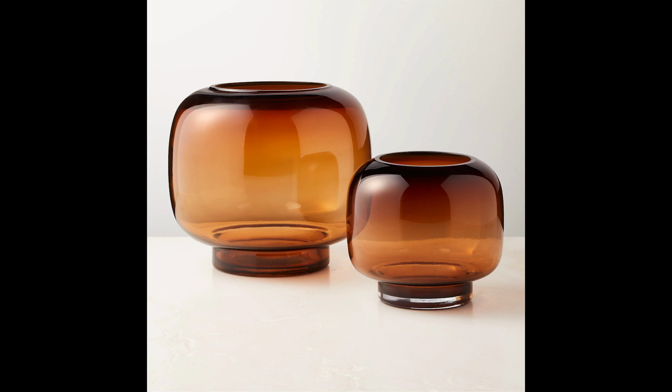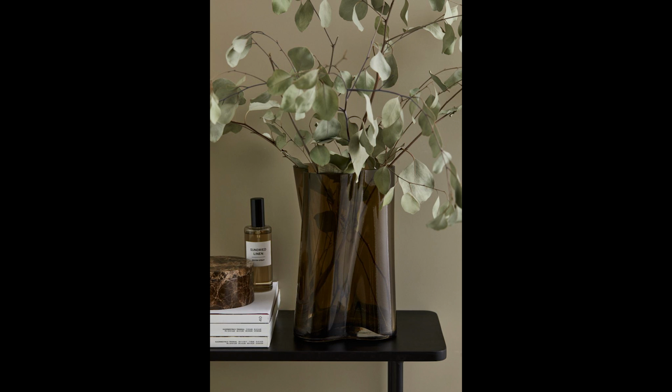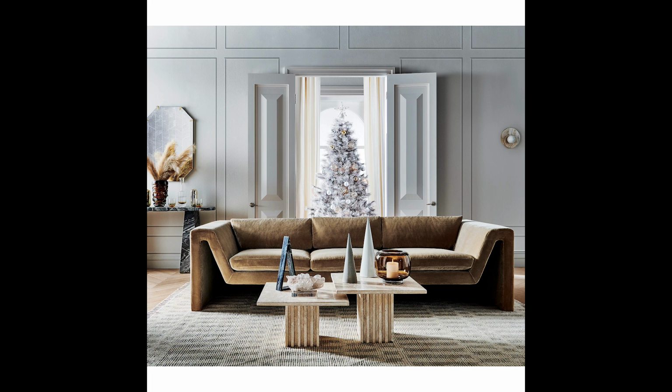Right now I have the ones that are a little bit more cylindrical in this room. I think I'm gonna be switching some things out this season with some smoked glass. There's a lot of different places that have smoked glass vases in all different price ranges right now. You have some that have a little bit more of a luxury price tag, and then you have some that are really inexpensive from places like H&M.